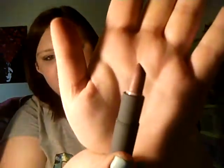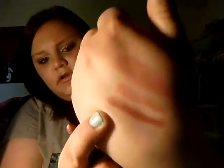And then this one is Musk, which is a more brownish nude color. On the packaging, it looks nothing like the actual color that it is. I don't understand, but this color reminds me of the Retsina one that I have a little bit, except it's a little bit darker. So it just looks like that.